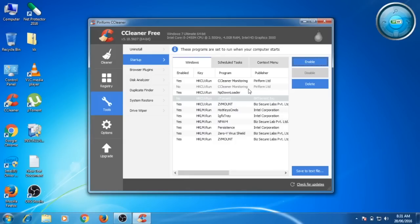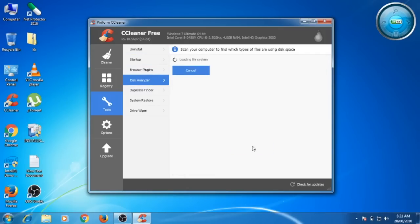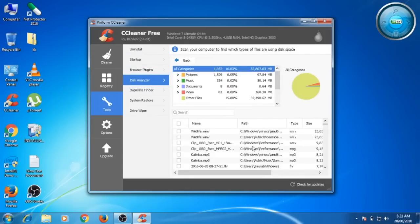Next is Disk Analyzer. In Disk Analyzer, when you click on Analyze, it will tell you how your disk is being used. It will show you a pie chart of how much space is taken by pictures, music, and documents. It gives you a better idea of where to move which documents, so you can create drives accordingly and manage it. This is a cool feature again.